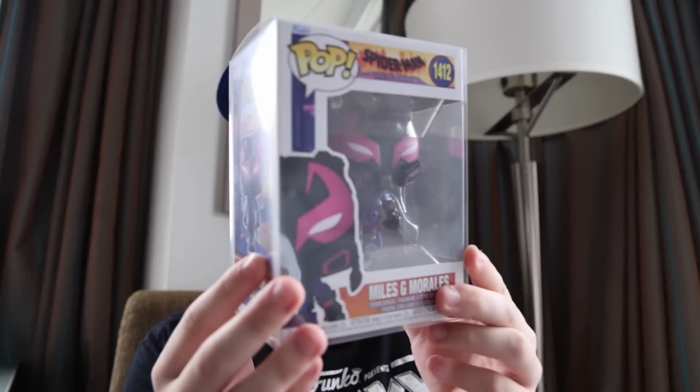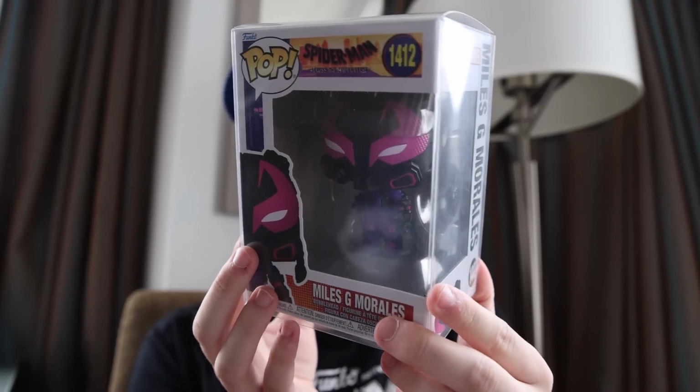And now, everyone, let me show you the last figure that I ended up picking up, and it is another one from Spider-Man Across the Spider-Verse. I now have three out of the four of them, because I was able to get Mayday Parker a little while ago. I don't know if I've shown her off in a video yet, but I've got her at home. And anyways, the one that I've got here is the Miles G. Morales. I had to get this one.